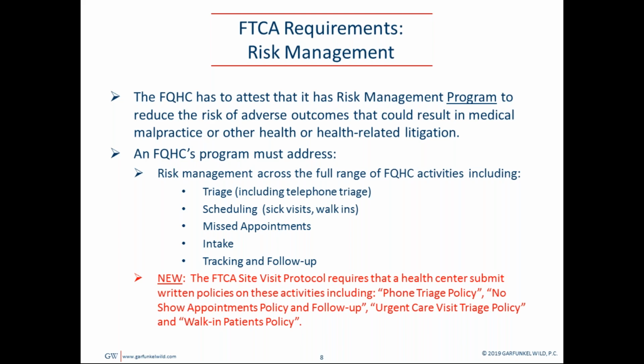And I know one question that was asked was, what if we have procedures but we don't have a written policy? And the response was, submit each document that they asked for. Right. So this is an example of them going far afield in the site visit protocol for FTCA because, as you all know, there is no requirement in the compliance manual that you have any of these policies. You have to have a way of dealing with them, but you don't have to have policies.